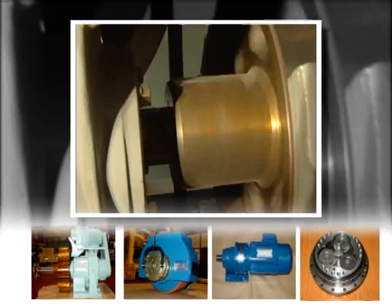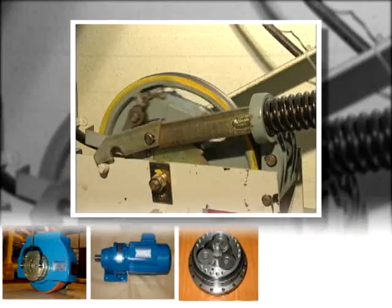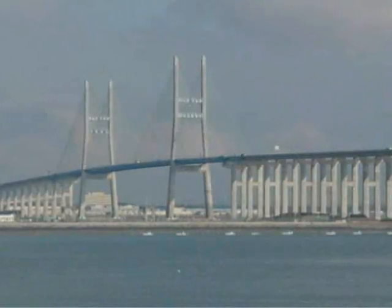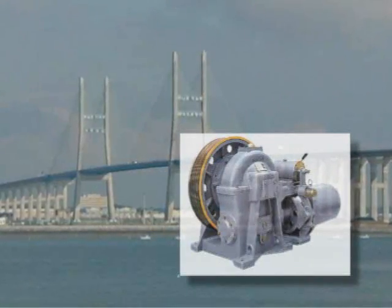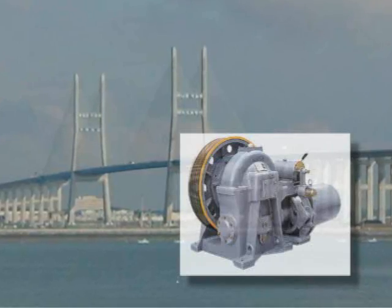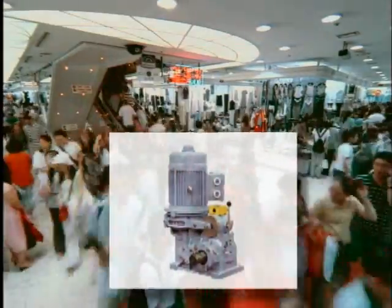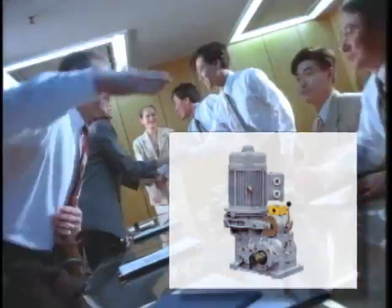Haisung's elevator traction machine is also the best choice of domestic elevator giants such as ThyssenKrupp, Dongyang Elevator, Hyundai Elevator and Otis Elevator, and it's exported to over 30 countries including Japan. Haisung escalator traction machine is also widely recognized for its outstanding quality both in domestic and abroad and is exported to many foreign countries.